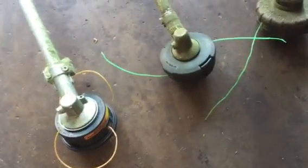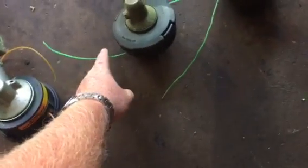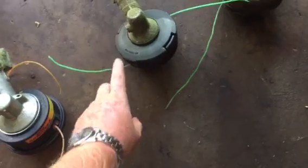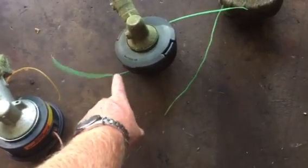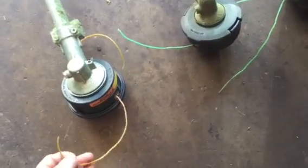And here's something I want to talk to you about: line. This is very important. This is how you can tell if you have really good line. You see how this line is almost straight out? There's no bends in it. That means you have good solid line. That's good for edging. This stuff here is just terrible. It came with it. As you can see, it bends.